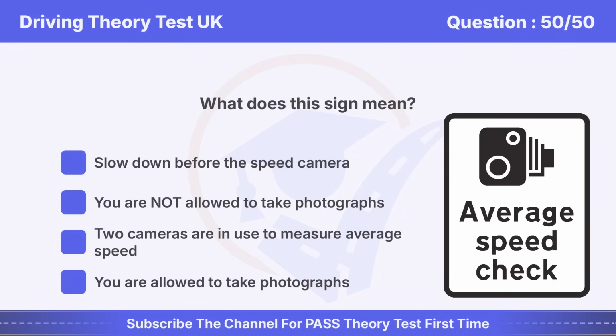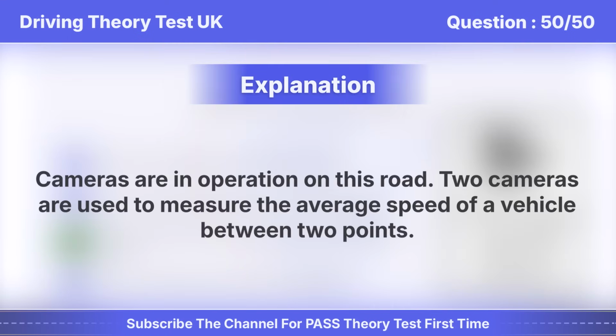Question 50. What does this sign mean? Option A. Slow down before the speed camera. B. You are not allowed to take photographs. C. Two cameras are in use to measure average speed. D. You are allowed to take photographs. Answer is C. Two cameras are in use to measure average speed. Cameras are in operation on this road. Two cameras are used to measure the average speed of a vehicle between 2 points.